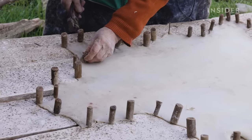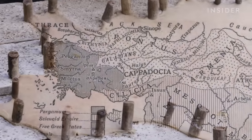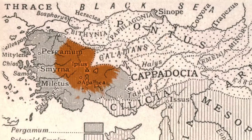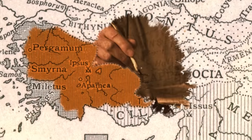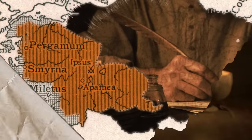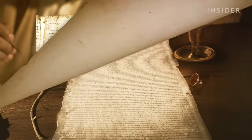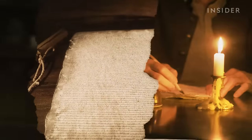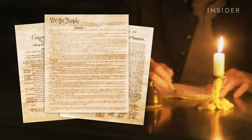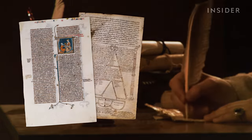Parchment was first used over 2,000 years ago. It was invented in the ancient Greek city of Pergamum and became the main writing material across Europe by the Middle Ages. Its durability made it ideal for manuscripts, such as the Dead Sea Scrolls, the Magna Carta, and the Constitution of the United States. Early Christian monks wrote religious texts and formal documents on it.